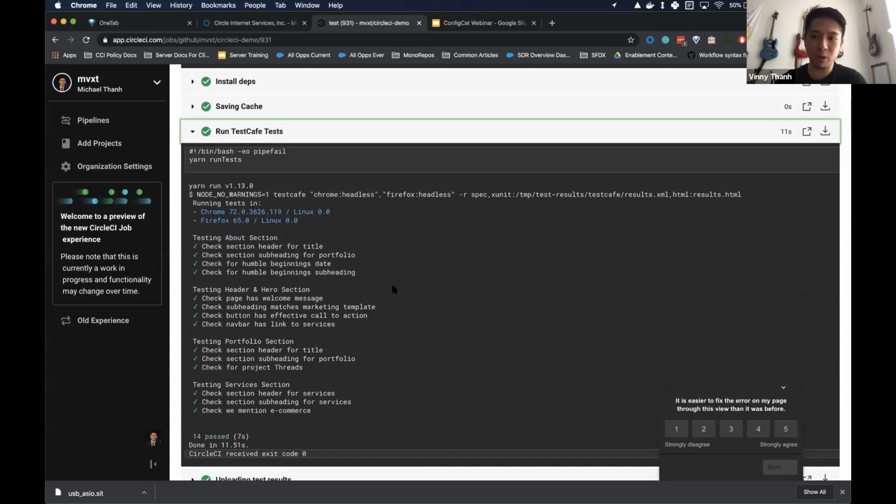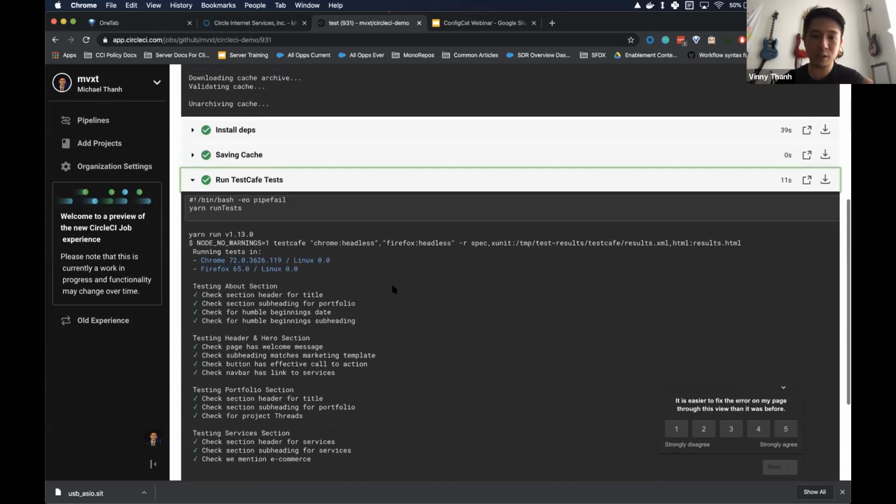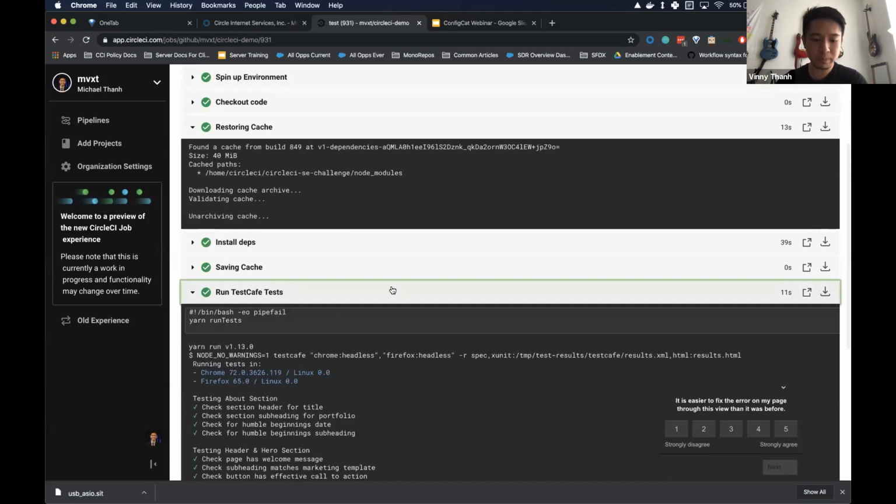It's just like Karma, Mocha, etc. And you have a choice of which test suites you want to run on our platform, because we can essentially run whatever commands you want to.